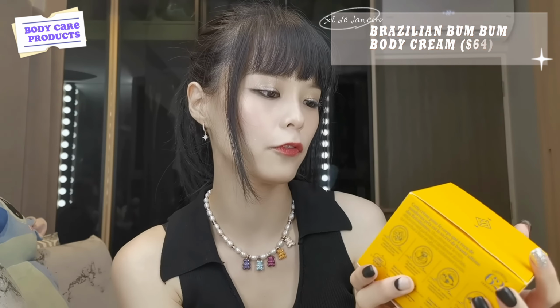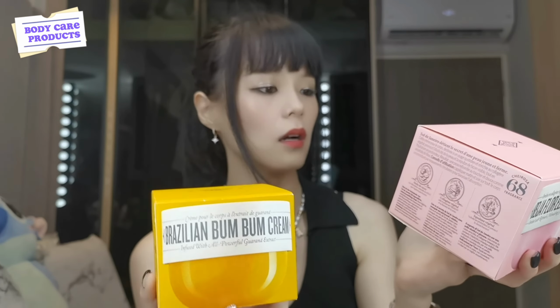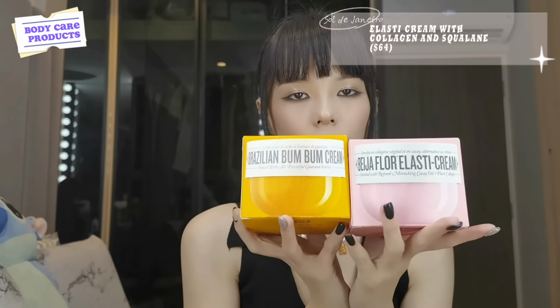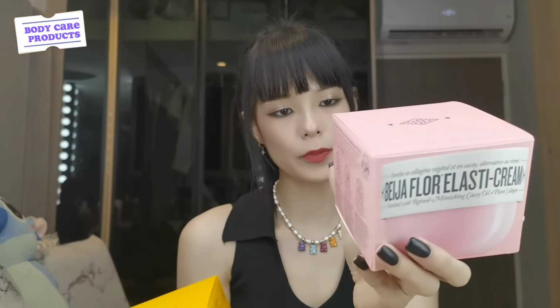Okay, then for body care, I think this is the Brazilian Bum Bum Cream from Sol de Janeiro. It looks like this. Then we also have the Elastic Cream that looks like this. It's the pink and the yellow. I think it's for your body. Yep. Boost elasticity, replenish, plump. Then this one is Smooth, Tighten, and Fast Absorbing.